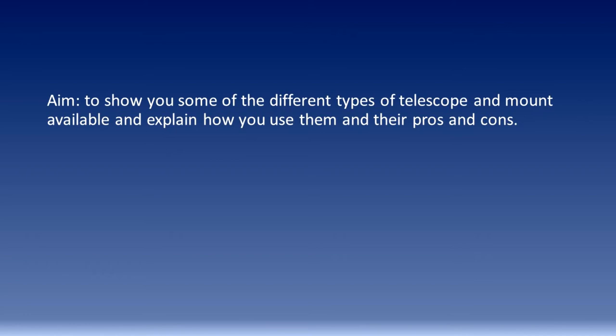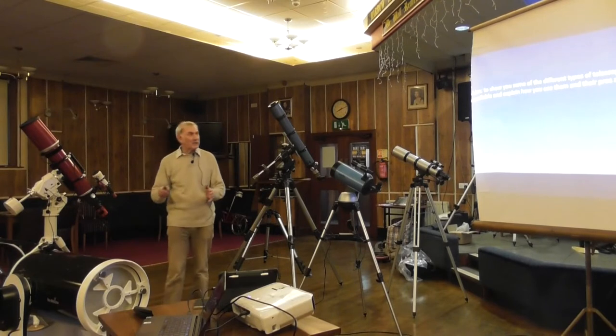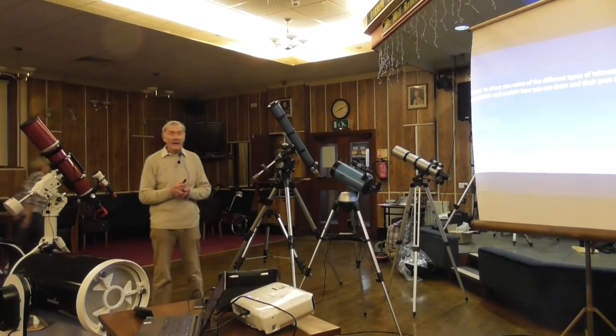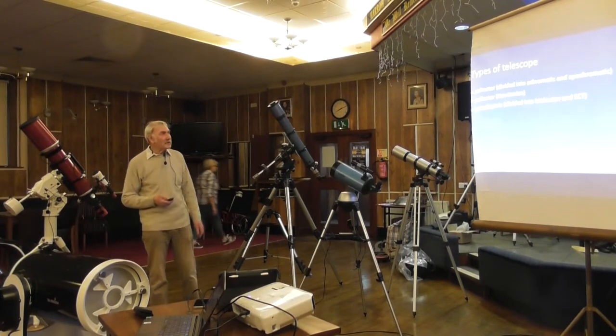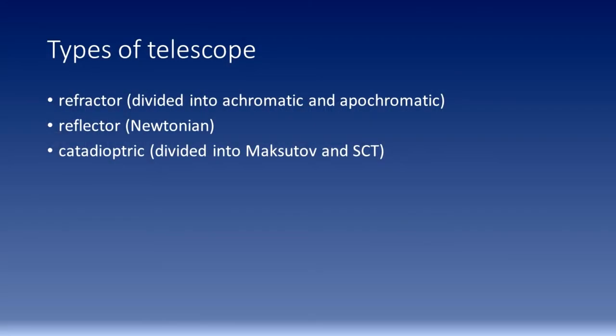And really, you can't discriminate between telescopes and mounts, because as you can see, they all are on different kinds of mountings, and how you use them, their pros and cons. Types of telescope. We should get just a little bit, I've just pulled the little bit. Right, there we go, it's on the screen now.